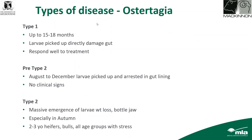So just with regard to Ostertagia again, there's a couple of different types of disease. In young cattle up to 15, perhaps 18 months at the latest, you would get what we call type 1 disease. So larvae picked up directly go through to egg-laying adults and damage the gut. And they'll respond pretty well to treatment straight away.